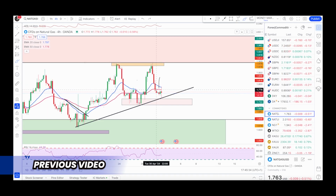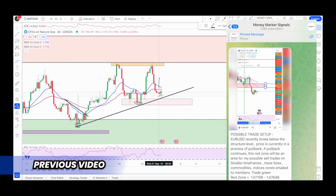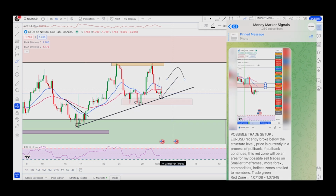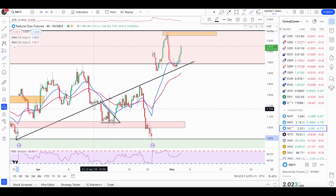I've said that using discretion, we can expect a bounce from the trend line right here. We have already got 2 bounces, and that can be a possible third bounce from where price will likely push up from here. Nice one. So as mentioned yesterday, this trend line is acting as a good level of support and resistance and will likely act as a good level of support again.